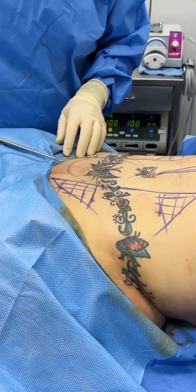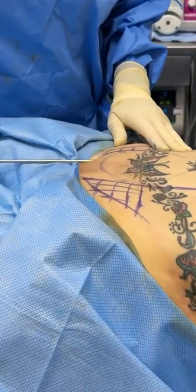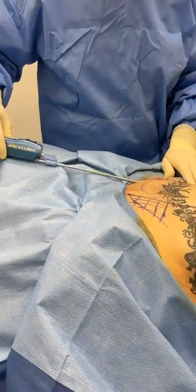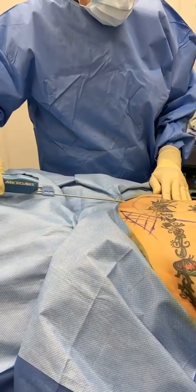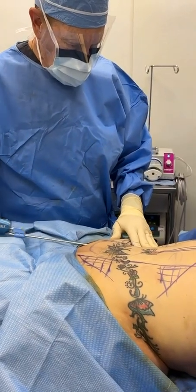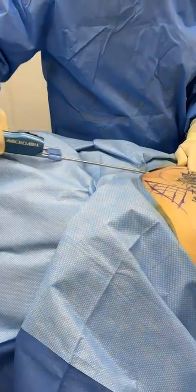So you're gonna be the first ones to see what comes out of these, right? And what we want is beautiful yellow fat, right, Gabby? Right. And so this patient has had liposuction before, so she doesn't have a lot of excess, but she wants more definition, and so let's see if we can achieve that, right?